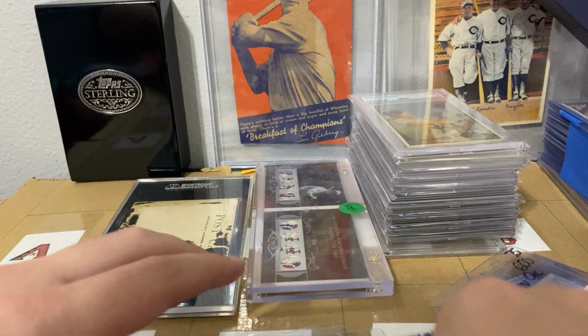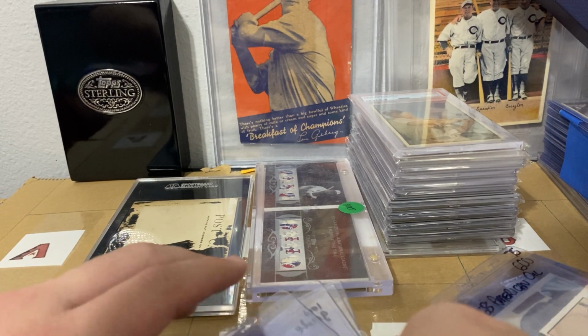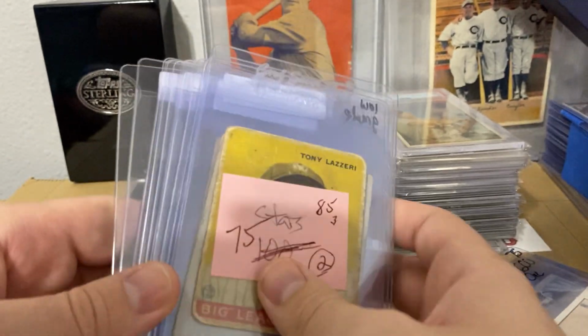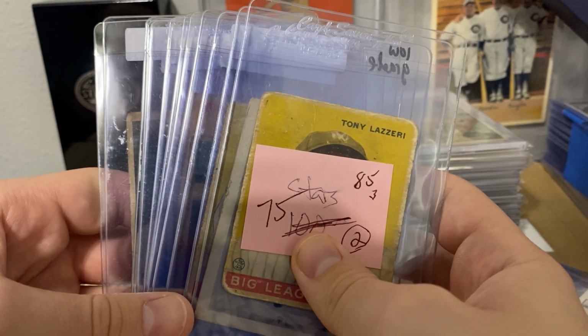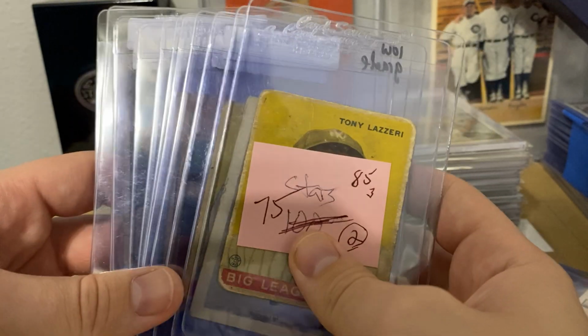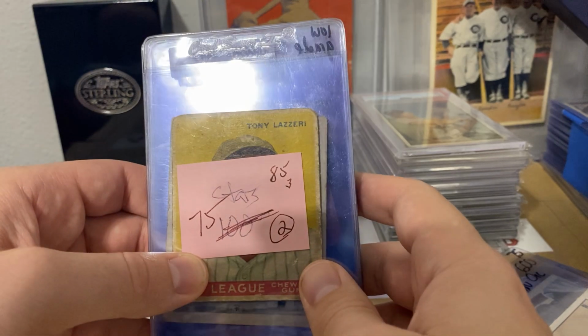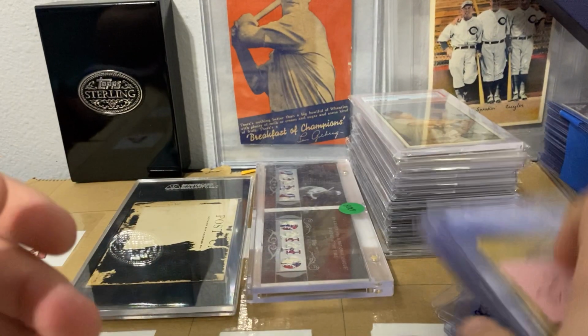So most of these, I'm pretty sure all these aren't going to be graded. They're just going to be raw card sales because they're lower grade stuff. Nothing that'll probably get a 2 or anything like that. But I'll end up seeing if there's any possibilities on those. But cheap pre-war of Hall of Famers, people always want to have that.